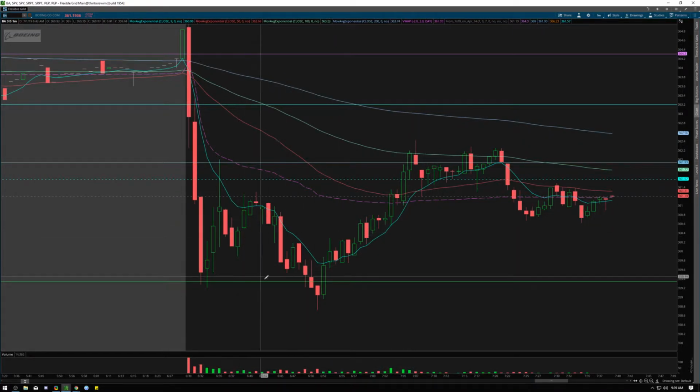And then looked for some more continuation breakdown here. Didn't really get it, so just let it retrace. It's going to chop sideways on a bunch of these major splits now. I think we'll have some pretty loose range on BA.